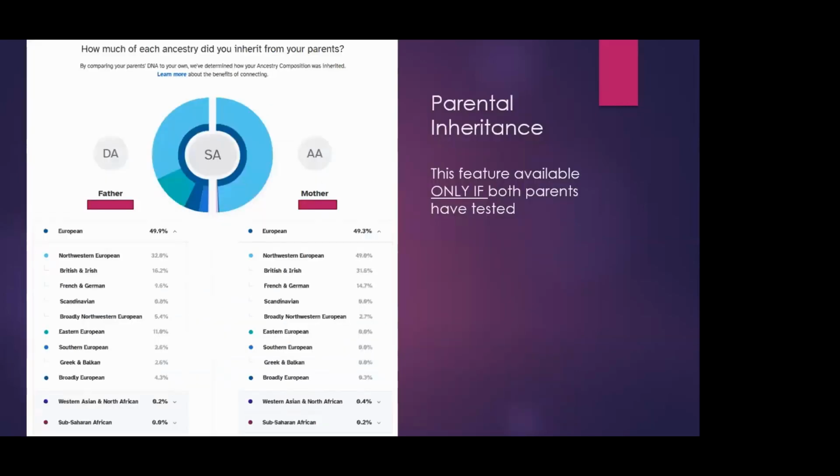Okay, parental inheritance. So this is only available to you if your parents have tested at 23andMe. So I was lucky enough to get my parents to test at 23andMe, and then I had to link my kit to theirs. And I'll show you how to do that in a minute. When you do that, you get this nifty feature. And basically, in the middle is me, SA, and then on the right side is AA, my mother, and on the left side is DA, my father.